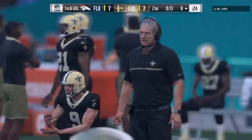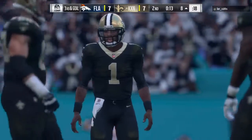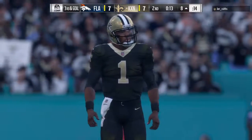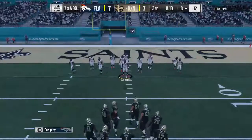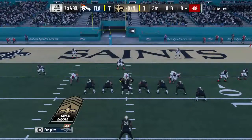You got to be very careful with the offense's rub routes. When I call a pick trying to screen you off from your coverage, he does a nice job of avoiding that and helping force an incompletion. The offense on third down, just 1 for 3 thus far. This is third and goal.